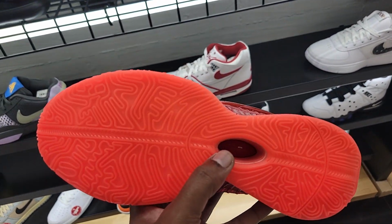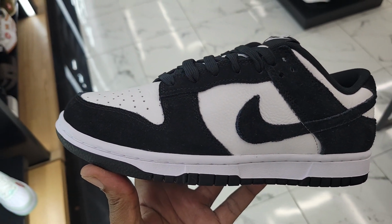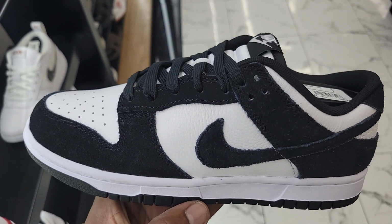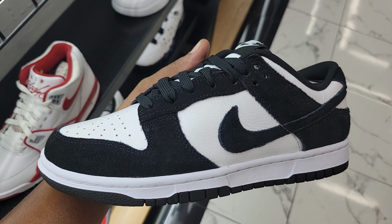And we finally get a chance to look at a shoe that I've been talking about the last couple days. This indeed is the first location I've seen with the Panda Suede. Good leather quality, suede material, $125 on these. Definitely clean right here. Leather quality is looking really good. Suede material is not bad on these. Let me know your thoughts.